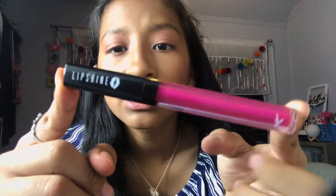Now all I have to do is lipstick. I'm gonna be doing this very pink glossy lipstick from Lipshine. I really like using glossy lipsticks, so that's why I picked this one. And this is my final look. Okay, so not my usual makeup routine because I don't have mascara and all that, but it's just a little basic thing. But yeah, now it is my sister's turn, so let's go on to her.